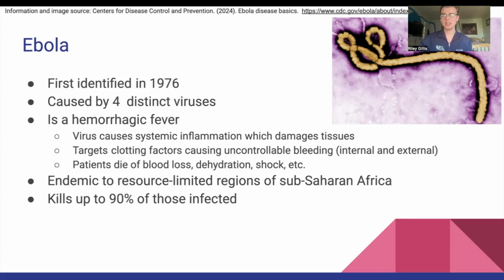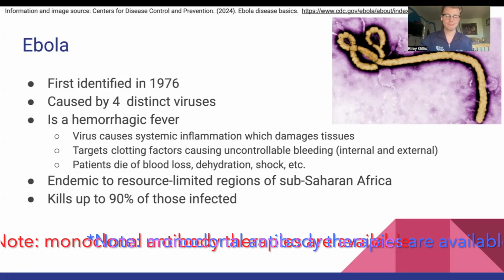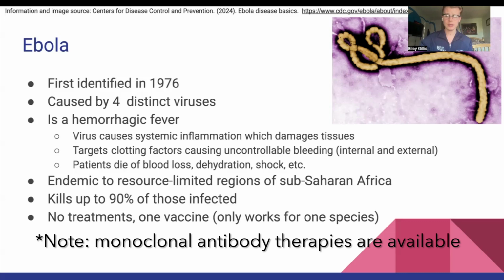So by the numbers, it's roughly 90 times deadlier than COVID-19. There are no treatments. Current treatments focus on supportive care. Okay, so this is giving people fluids, giving them electrolytes, anticonvulsants, stuff to help with blood clotting, but no real treatments there.